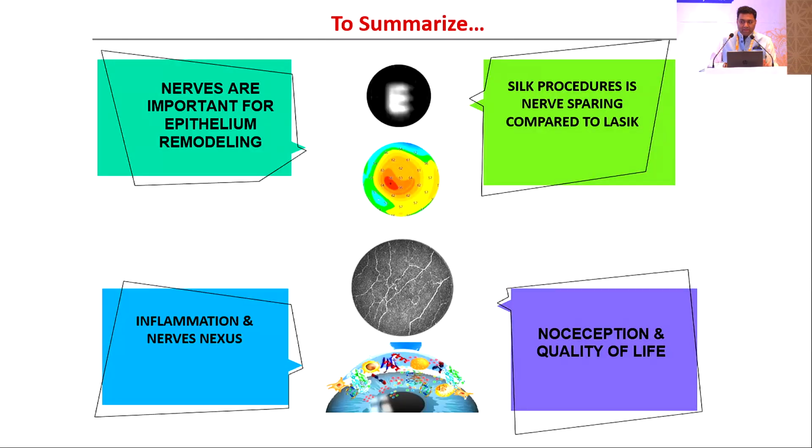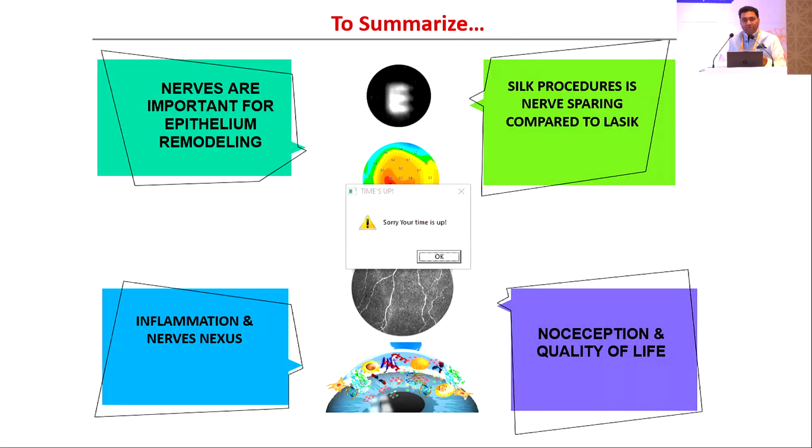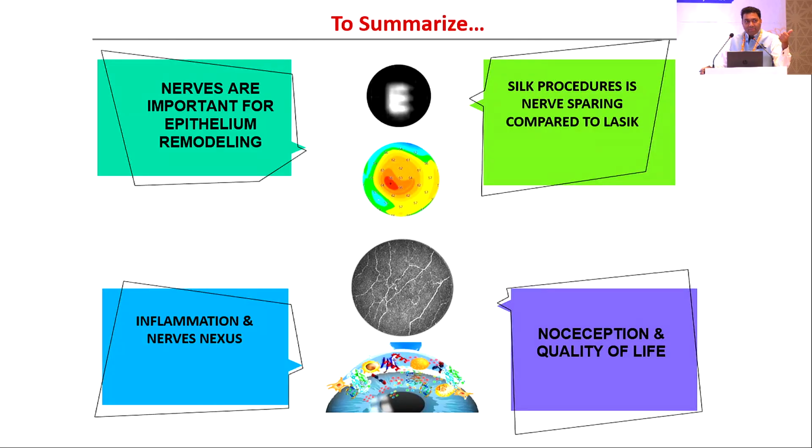So to summarize, corneal nerve preservation is not dry eye only. It's all about complete well-being. It's about nociception. That is what we need to address in our patients. SILK is definitely nerve sparing. The mechanism of it is challenging, whether it's the energy or the shape. It's a big debate. Good nociception is quality of life. Epithelial remodeling is probably the most important thing I give with SILK today, because that is what makes your quality of vision change. Thank you.